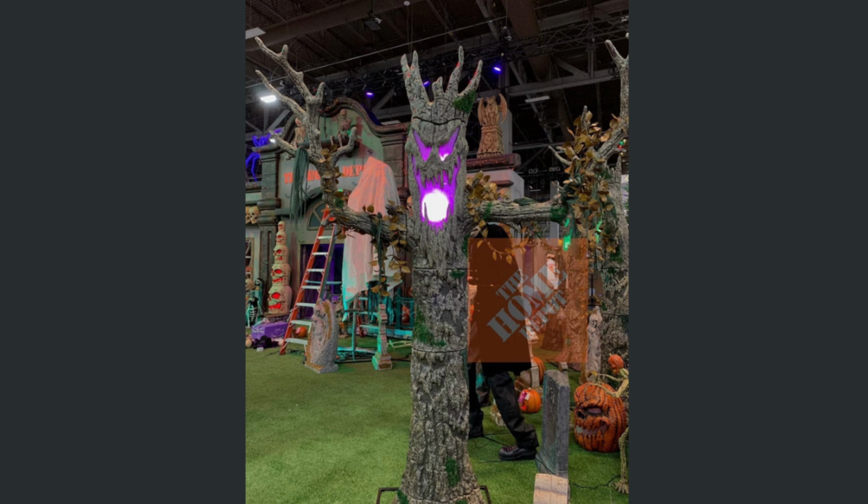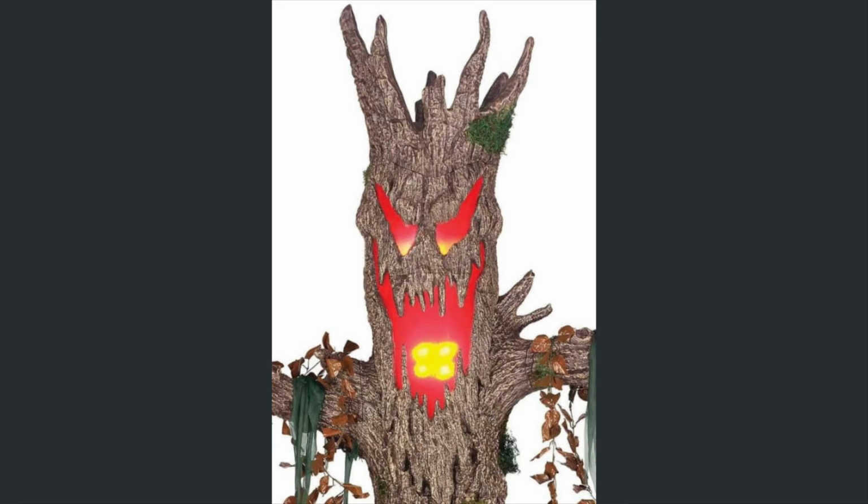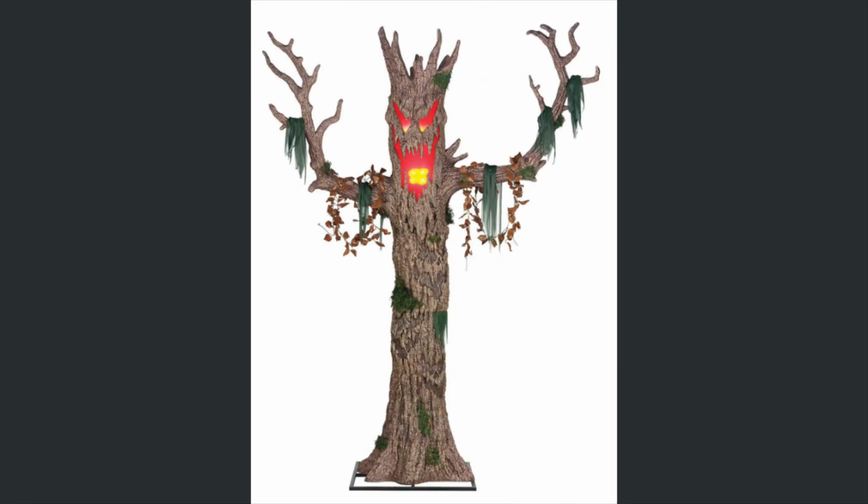Then we've got what they're calling the Murderous Maple, which is a 10 foot tall, looks like tree that lights up, and from the sounds of it, you can light it to different colors. I'm not sure if it speaks any language or says anything. I was actually thinking about doing a haunted forest theme. I think that this thing would be perfect in that. So I'm definitely picking this thing up.